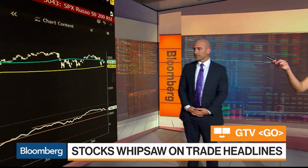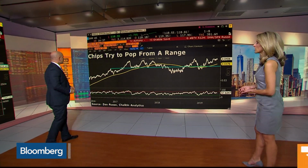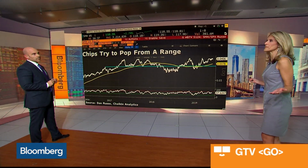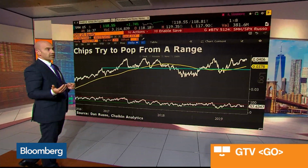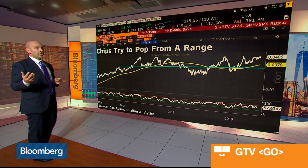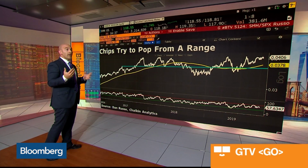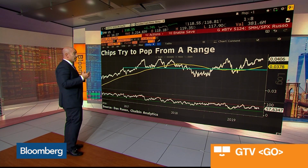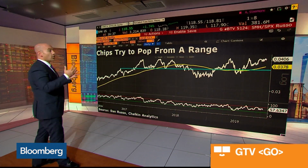Well, so many of those whipsaws, of course, have to do with trade. One of the most trade-sensitive subsectors is the semiconductors. So talk to us about this chart of the SMH, the chip ETF. Yeah, semiconductors, and this is actually a chart of the semiconductors relative to the S&P 500. Someone once asked me if I could only look at one chart, this would be it. I think semiconductors are so pervasive throughout the economy and within our lives that they really have become an important industry to watch for the overall health of the market.